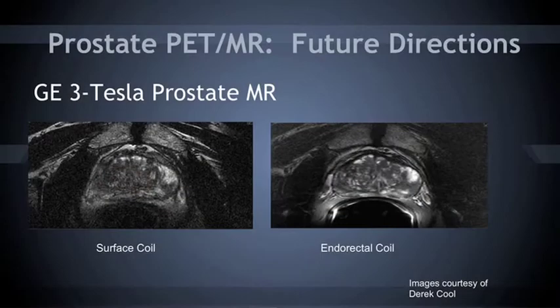This is on our neighboring system at Robarts. We have a 3T system with GE, and this is just an example on the same patient of surface coil imaging compared to endorectal coil imaging. On that machine, the endorectal coil is maybe not essential, but quite helpful in imaging quality. On the Siemens, it is a bit better, but if we want to get optimal imaging like we just described, certainly for research purposes, we'd like to at least try to get endorectal coil images.